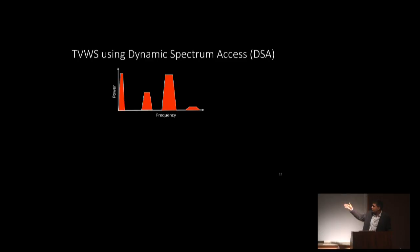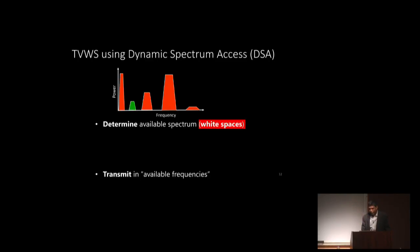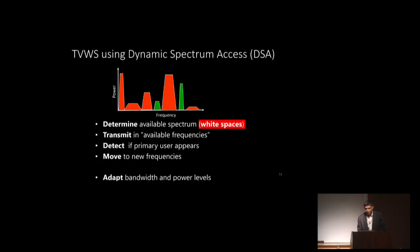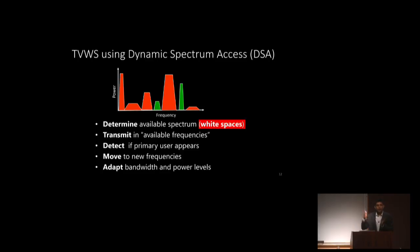Here, if the x-axis is frequency and the y-axis is power, the way the system would work is your device, say your cell phone or your laptop, would first scan the spectrum to see what channels are available. The red ones are not available, there are TV transmissions there. It would start operating in an empty channel at that location. At the same time, it keeps monitoring to see if the transmitter came back. If it did, it would move to a different part of the spectrum, and if needed, adjust its bandwidth and power level as well.